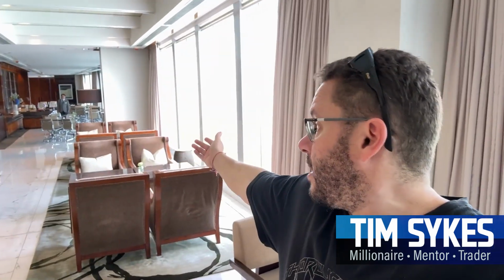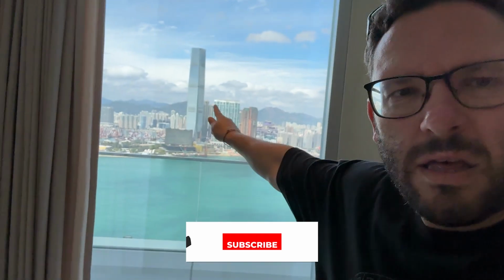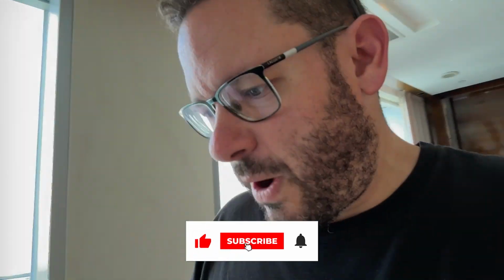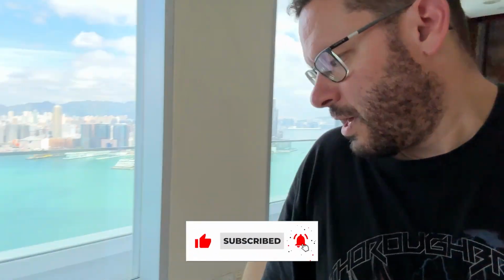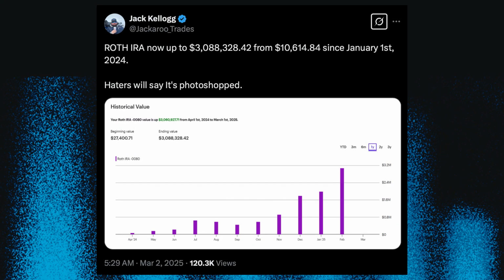I gotta show you my view. I'm actually about to leave here to go to the airport. This is just the club lounge at the Four Seasons, but I gotta show you this view. Pretty beautiful, look at that. I was staying at the Ritz right over there. Two different hotels for a little while, but this is my little office while I'm waiting. I don't know if you guys can see this. I'll send Pascal, our video editor, the screenshot so you can see.